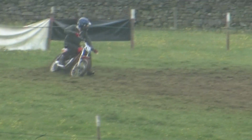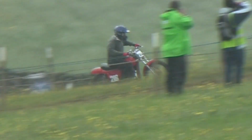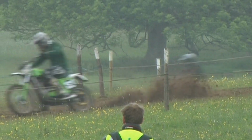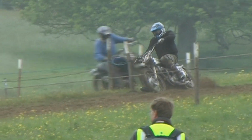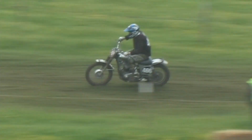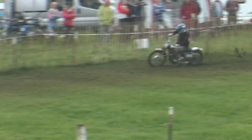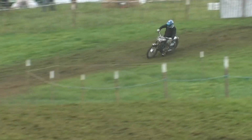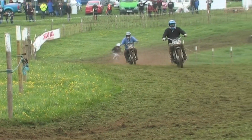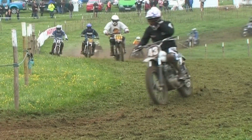Now, I'm not entirely sure what David is riding there. It looks like a Rickman, but I think it looks like an old Jawa machine. But going very well in it anyway. In third place, we're looking at number 466. That's Steve Gagg, riding very well on what I think is a Tripsa, the Triumph engine inside the BSA frame. Number 43 there is Andy Cam.